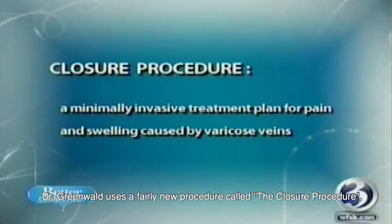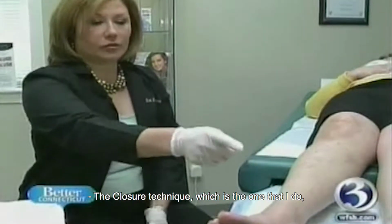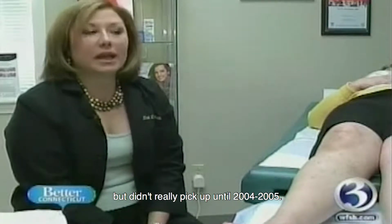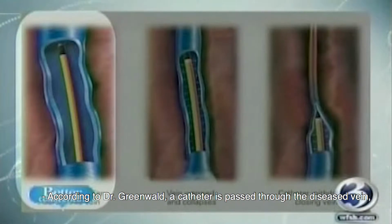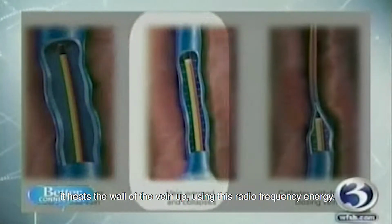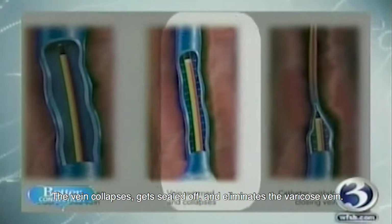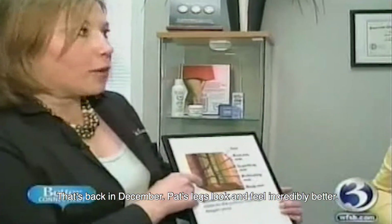Dr. Greenwald uses a fairly new procedure called the closure procedure, or radiofrequency ablation. The closure technique, which is the one that I do, started in Europe in 1998, was FDA approved in 1999, but didn't really pick up until 2004, 2005. According to Dr. Greenwald, a catheter is passed through the diseased vein. It heats the wall of the vein up using this radio frequency energy. The vein collapses, gets sealed off, and eliminates the varicose vein. That was back in December.